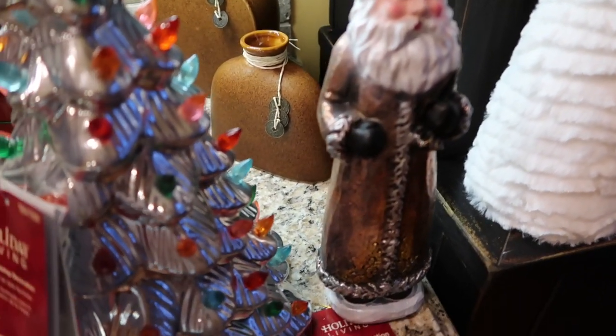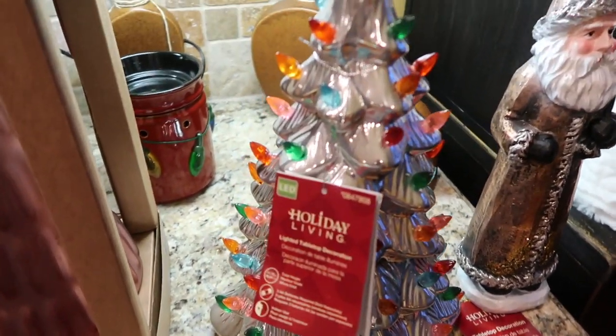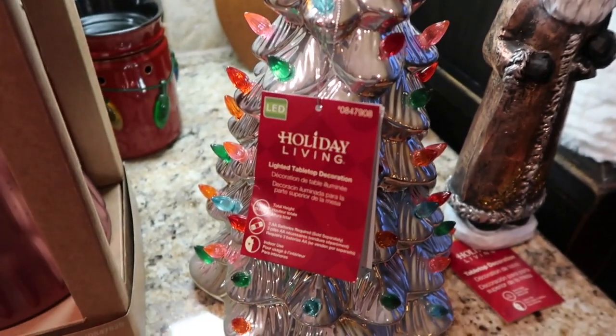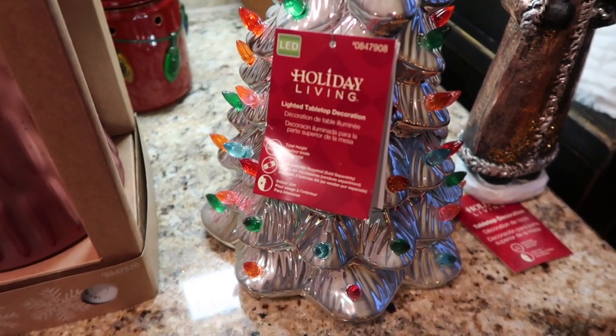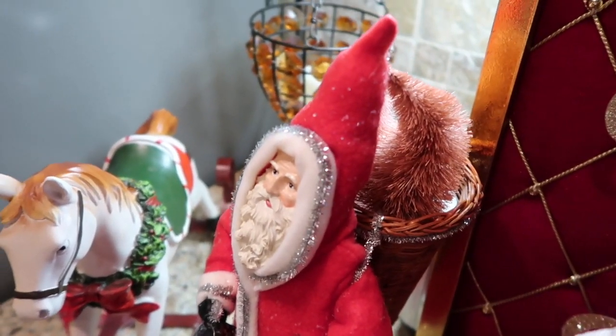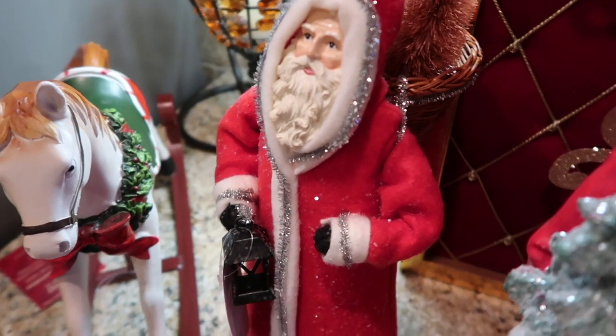$9.86. And then the Mercury glass tree was $11.38. And the vintage Santa with the backpack or basket, I'm not sure what it is, but it was $11.38.